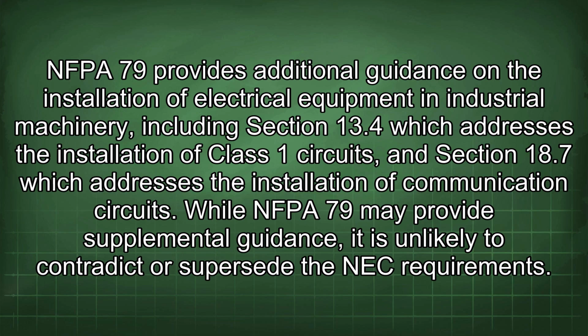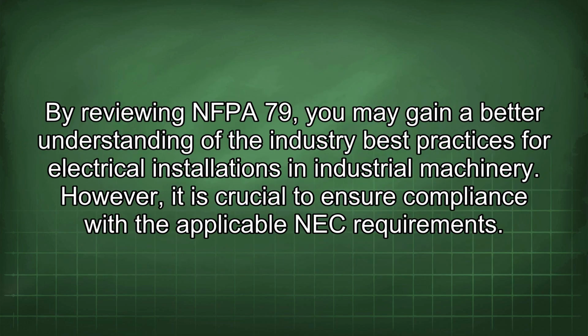While NFPA 79 may provide supplemental guidance, it is unlikely to contradict or supersede the NEC requirements. By reviewing NFPA 79, you may gain a better understanding of the industry best practices for electrical installations in industrial machinery. However, it is crucial to ensure compliance with the applicable NEC requirements.